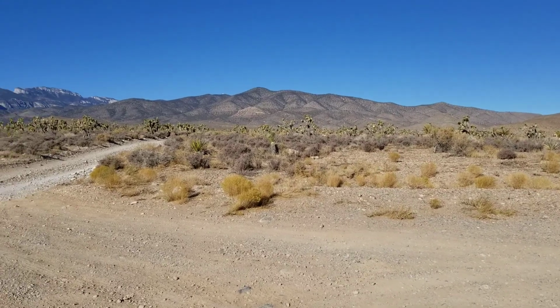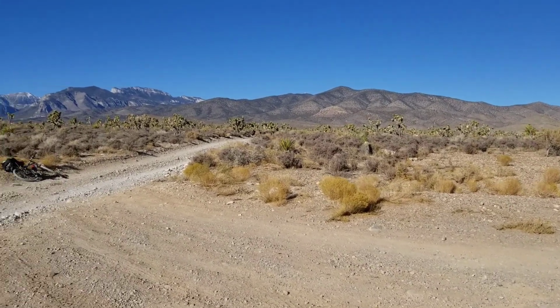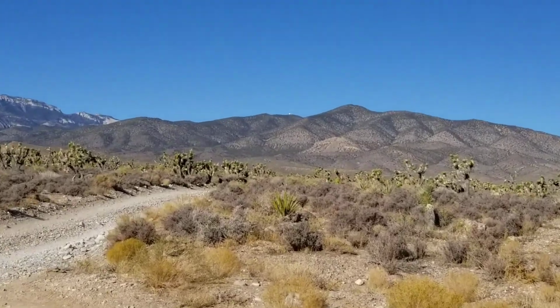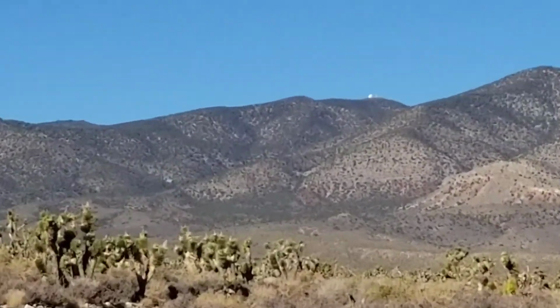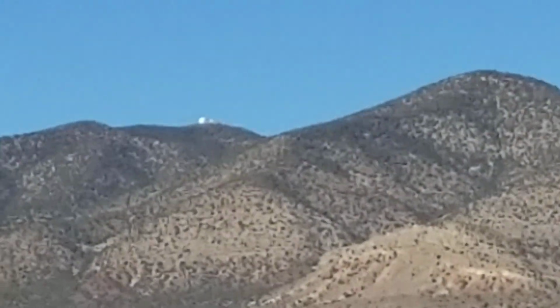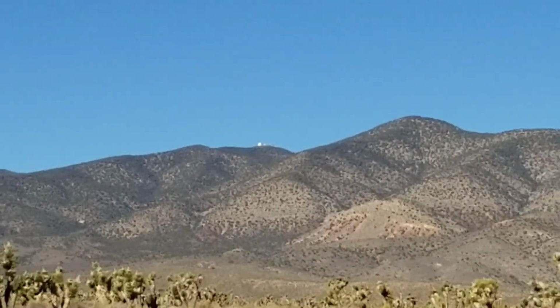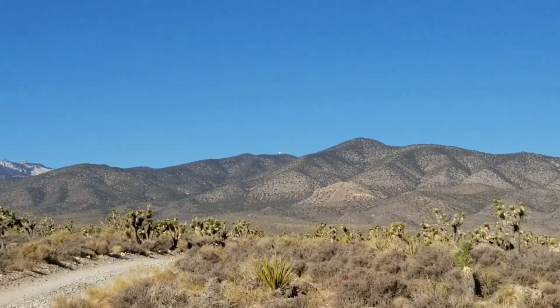Beautiful Joshua tree forest up here. And guess what's up here? There is the Charleston Observatory, which I think is Angel Peak. We'll find out.